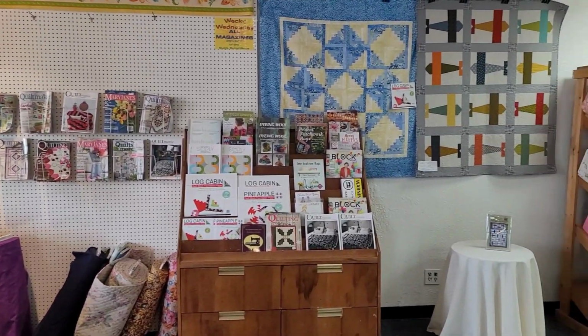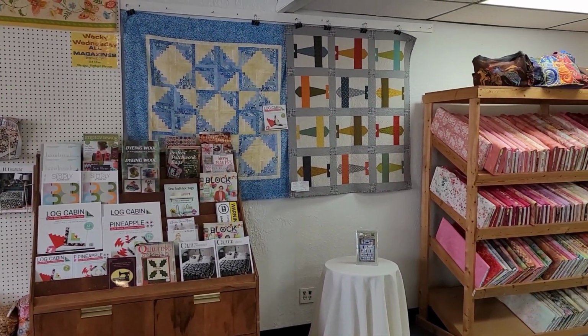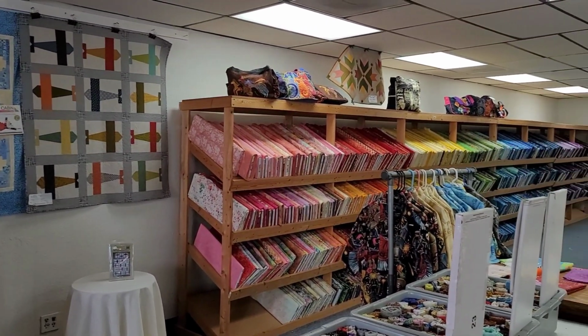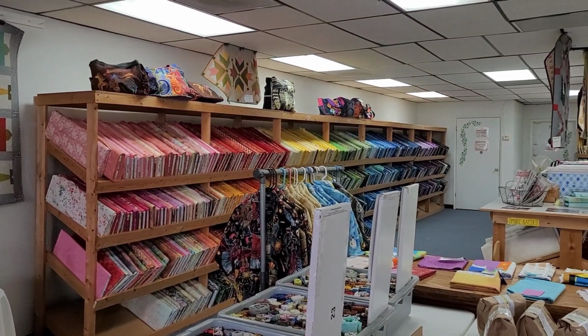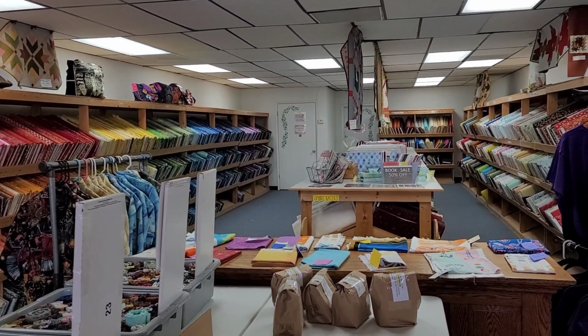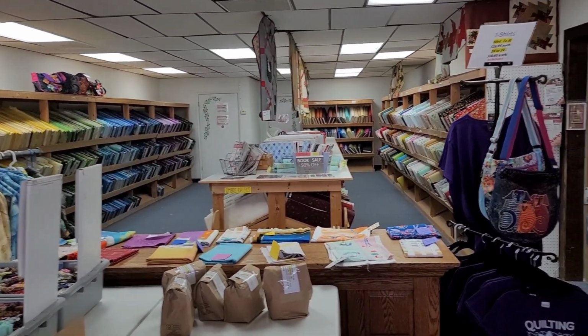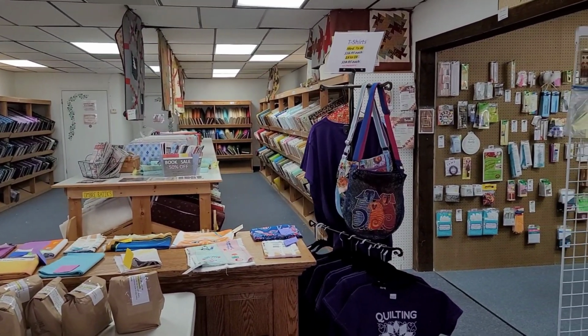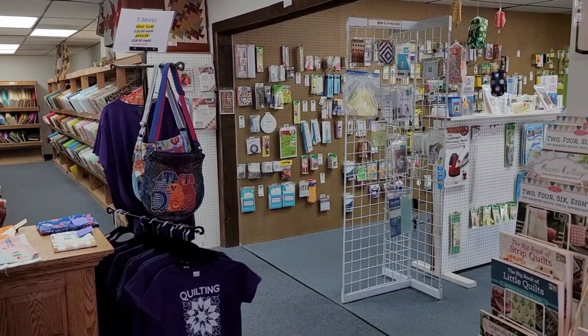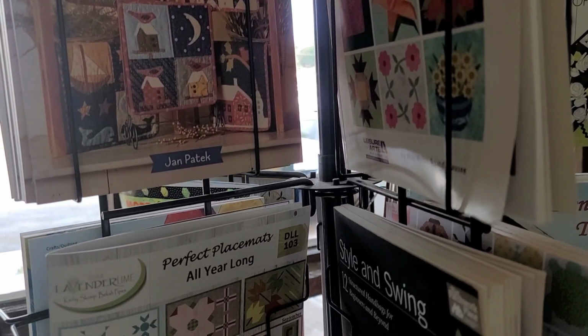So I walked all the way to the left when I'm walking in the store, and I started here, which is the end. And you can see that they have a lot of boutiques. They have some samples on the top. They have some yard cuts. They have some t-shirts and clothing that you can purchase. And to the right over here is like the Notions hallway. That's what I'm calling it anyway.